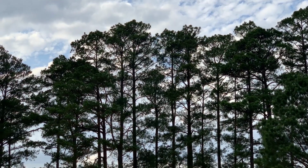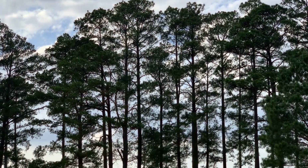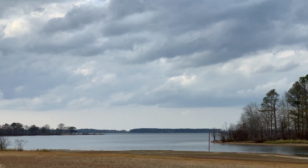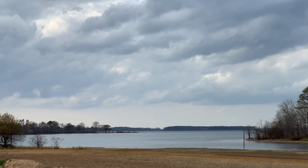I hope you like pine trees because today I'm out at beautiful Lake of the Pines in Deep East Texas. As you can see behind me, there are lots of islands here. Lake of the Pines is about an 18,000 acre lake. There's over 144 miles of shoreline, and it's kind of a long, skinny lake. There's lots to see here.